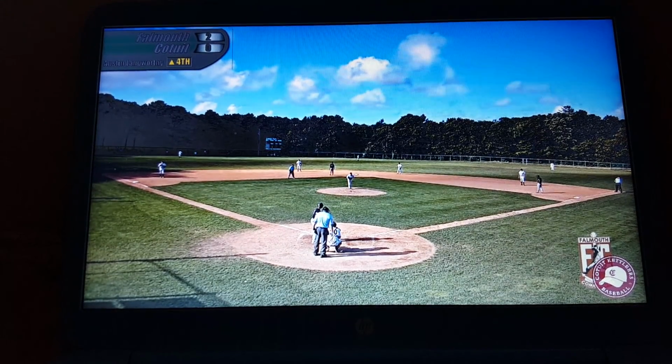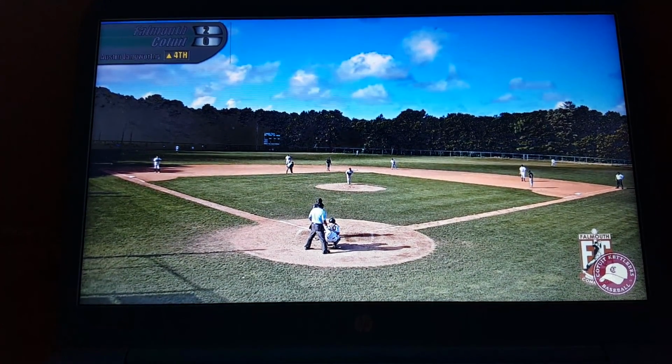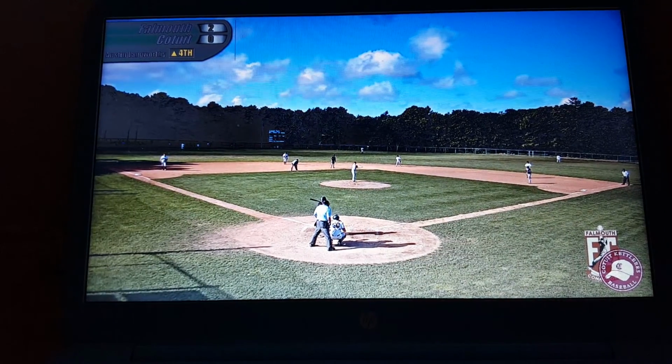This Falmouth team, they're dangerous too. Oh yeah. Kind of happy we won't draw them. Yeah, that'd be a tough first round.